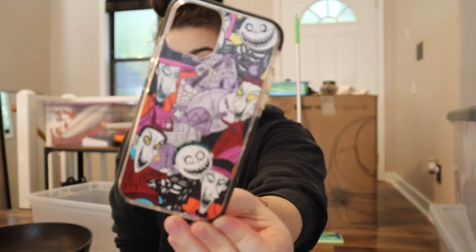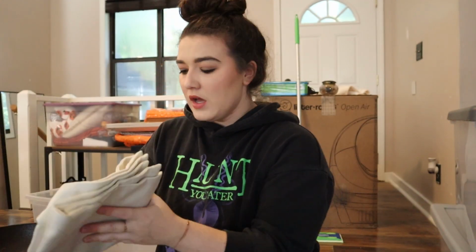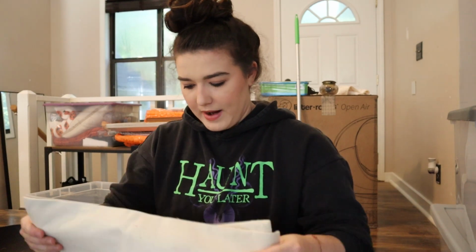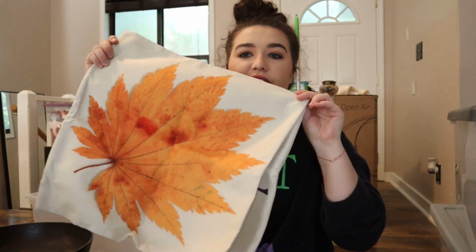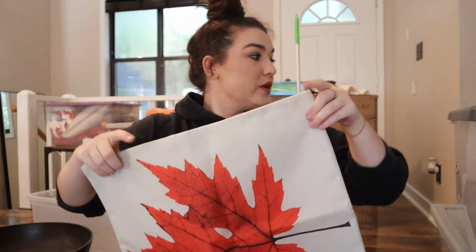I also have my Nightmare Before Christmas Lock, Shock, and Barrel phone case that I do need to put on my phone because it's Halloween. Also the remote to my strobe lights because it's important. I also have little covers for my outdoor pillows. I do a little bit more of a fall theme most of the season out on my patio, but then I switch it into true Halloween stuff before the Halloween party. So I bought these matching pillow covers for outside, which are really pretty.